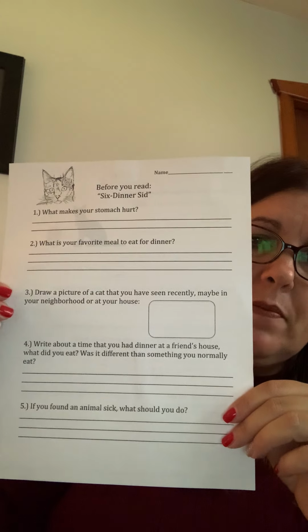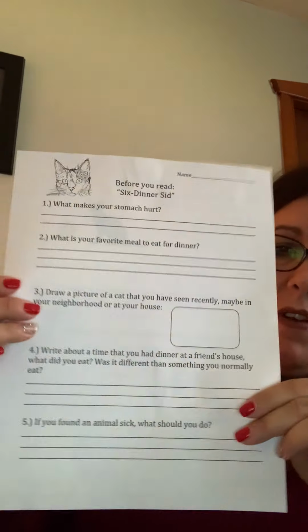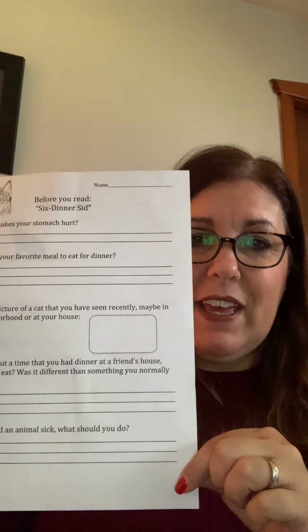Number 3, draw a picture of a cat that you have seen recently, maybe in your neighborhood or at your house. Or a cat that you've ever seen. Go ahead, pause the video, draw me a picture of that kitty cat.